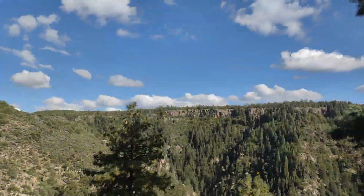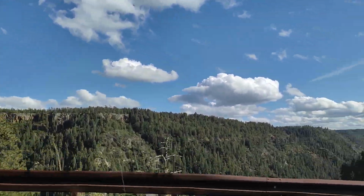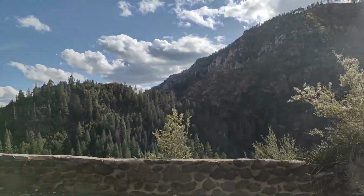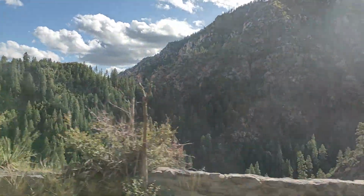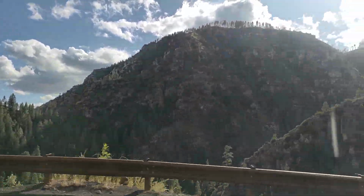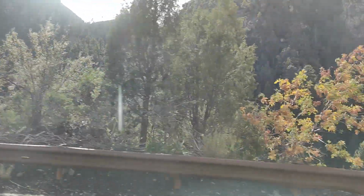places. The reason that's that color is because that's where the lava flowed on top of it, and it baked that rock, turning it that color. This nice pillared lava rock on our right with nice steel mesh netting on top to make sure rocks fall down rather than out.